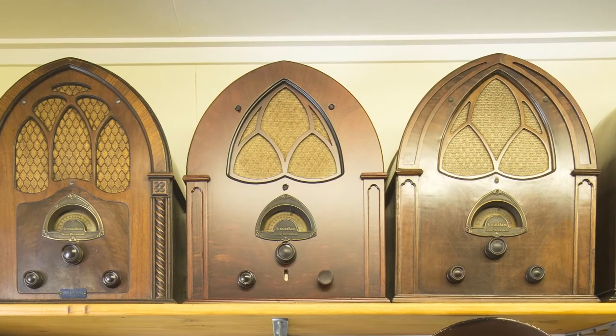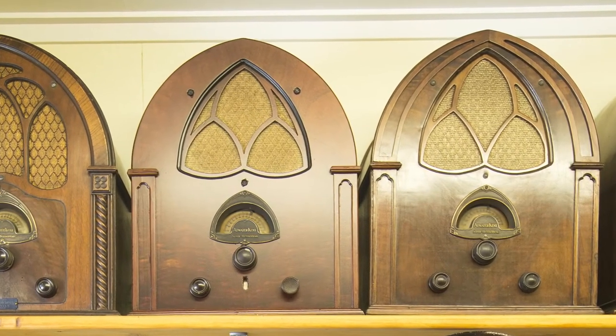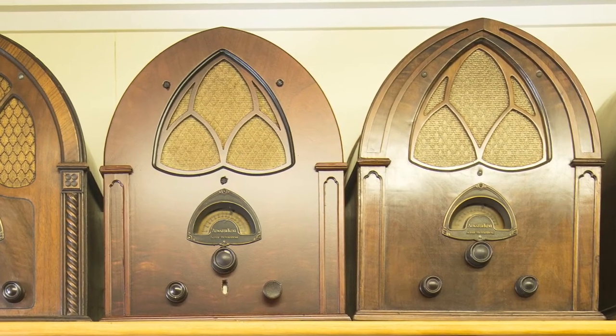Up and around the top shelves here, you'll see there's quite a few cathedral radios. They're becoming very collectible, and a lot of people are taking a real keen interest in those now, as they do make a lovely furniture piece.